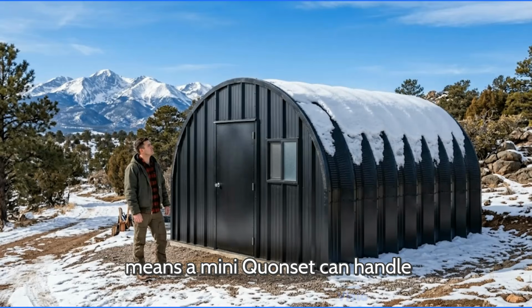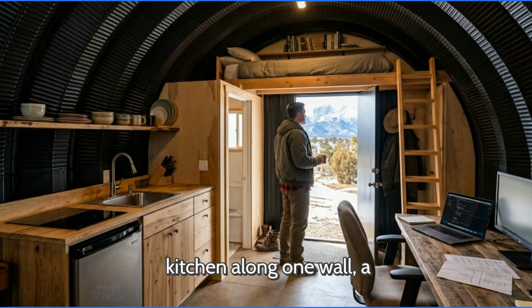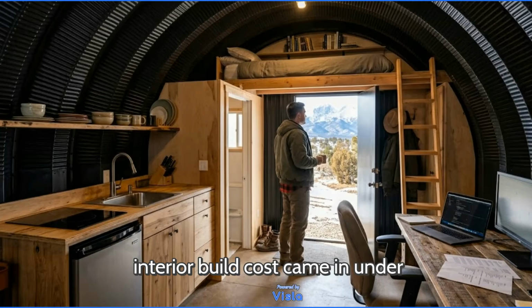This means a mini Quonset can handle conditions that would genuinely challenge a comparably sized traditional tiny home without significantly more complex and expensive engineering underneath it. A guy named Evan converted his mini Quonset into a full-time primary residence. He built out a kitchen along one wall, a sleeping loft tucked into the back quarter of the arch, a bathroom, and a compact office space where he works remotely 3 days a week. His total interior build cost came in under $20,000.